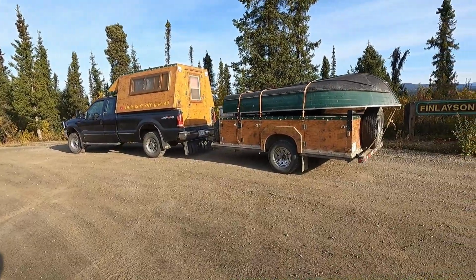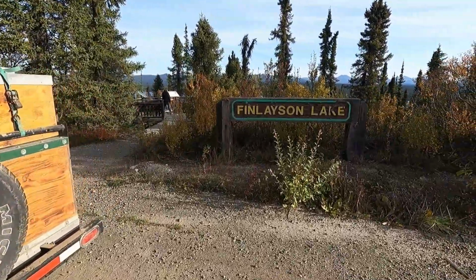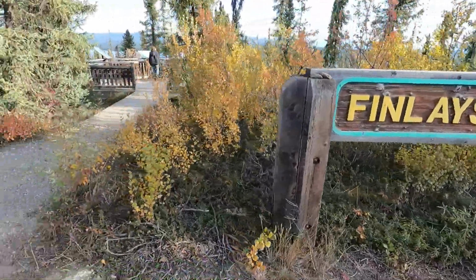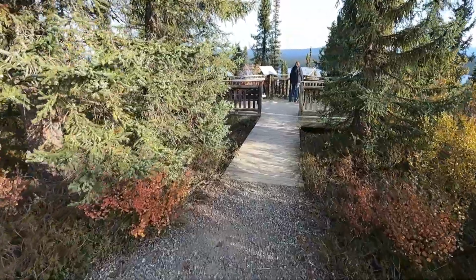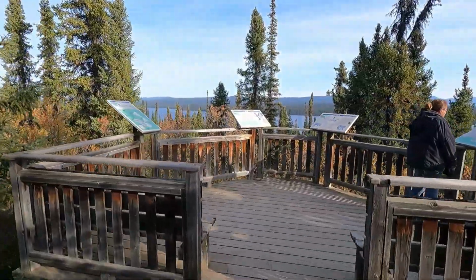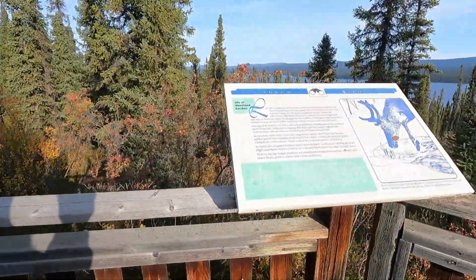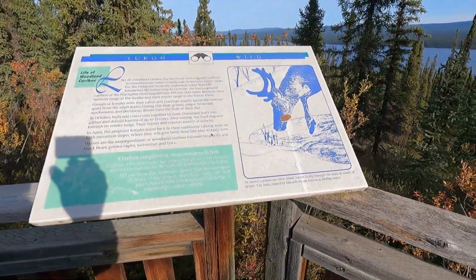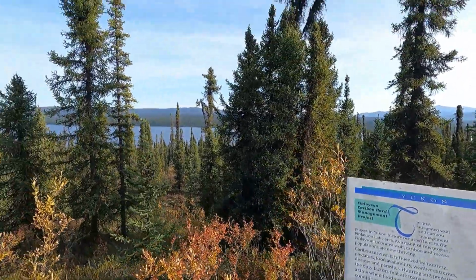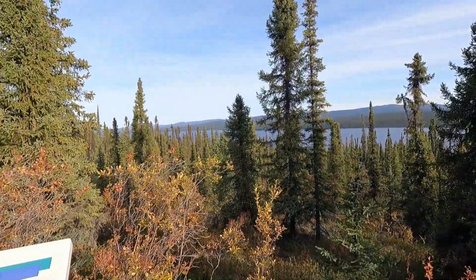Well, we stopped up here at a little lookout along this highway. Finlinson Lake. Oh, we're up fairly high here. Yeah, lots of information. Might see caribou if you've got good binoculars. Beautiful mountains over there. It's a nice little lake.